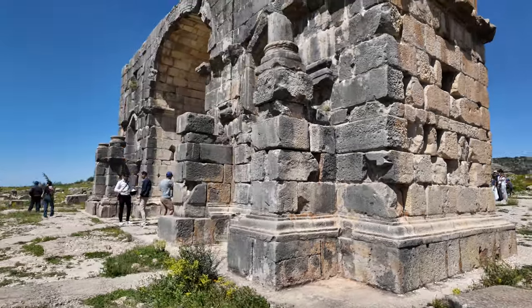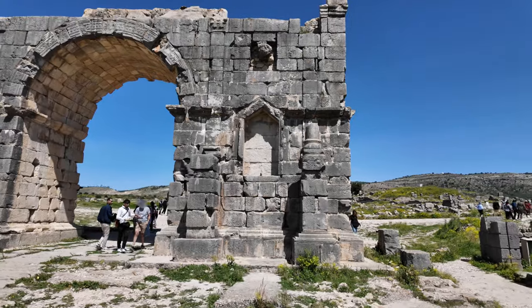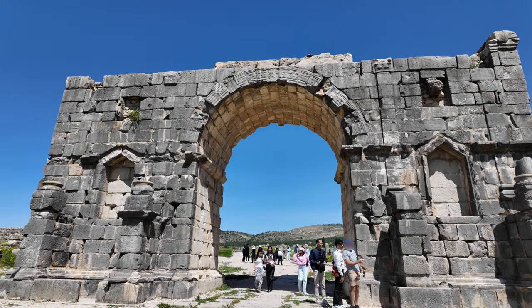The archaeological excavation and restoration of Volubilis began in 1915 during the French Protectorate and continues to this day, and in 1997, Volubilis was designated a UNESCO World Heritage Site.